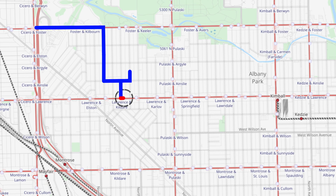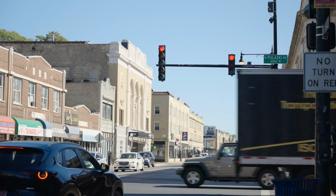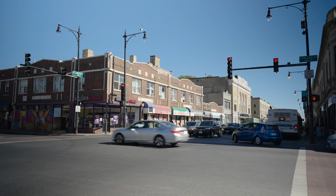This side is North Mayfair. We're about to cross Pulaski. Once we cross Pulaski, you get into the next micro neighborhood, which is kind of like the Kimball district. I call it the Kimball district. I don't know if other people do, but I definitely know that that is something.